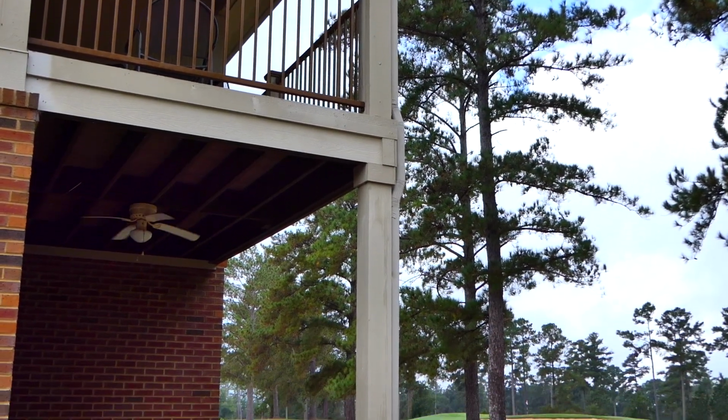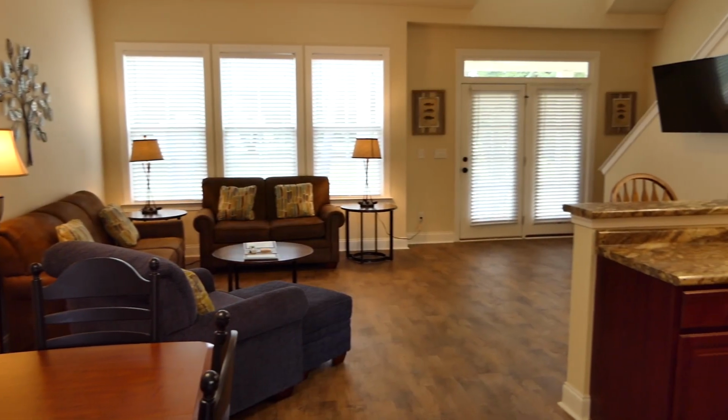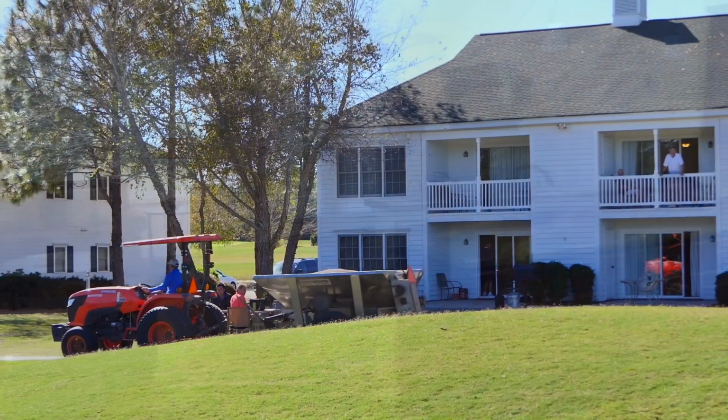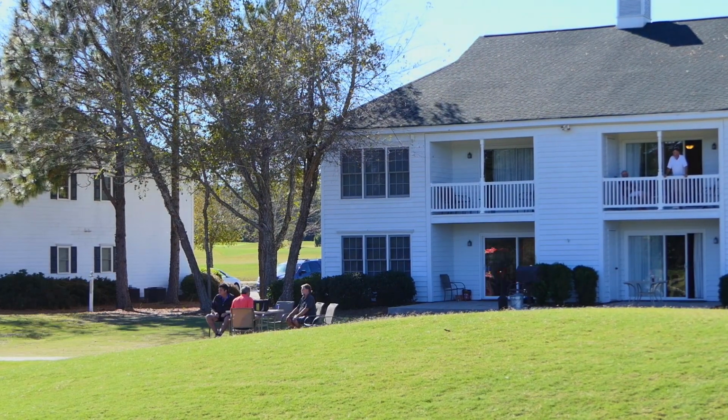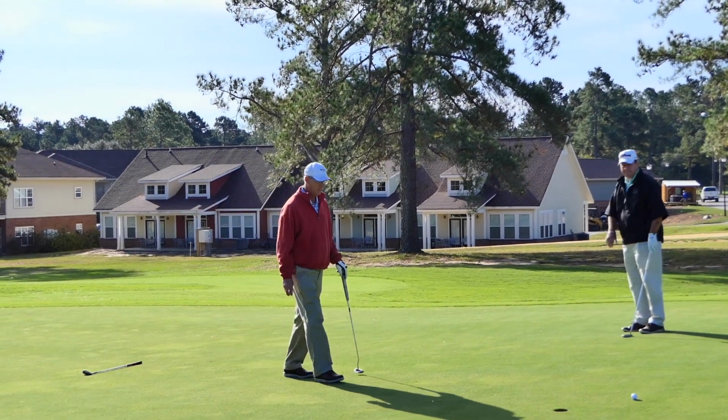The villas are a fun way. If you've got a group of players, whether it's couples or a bunch of guys who want to come in and play a little bit of golf, they can stay together, they can eat together, they can play cards. People wanted to stay on site and not have to drive too far to the golf courses, so we can put you right on one of the golf courses.